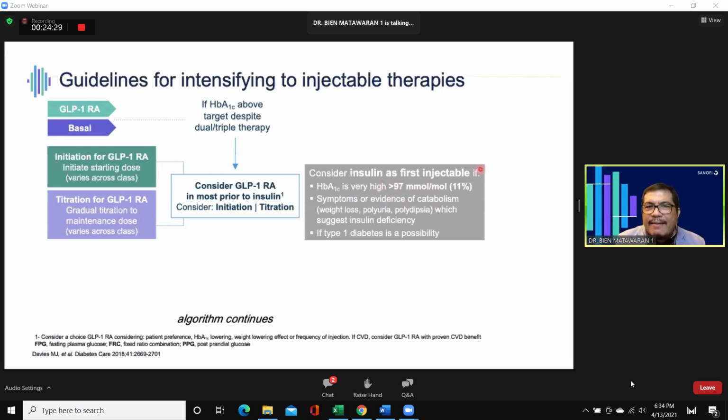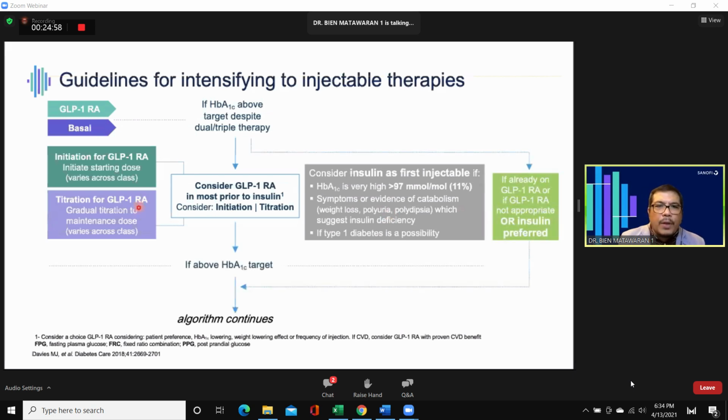So if uncontrolled, okay, but there are conditions where insulin may be the first injectable, and these are for patients with very high HbA1c, 11%. Okay, so better to start on insulin versus a GLP-1 receptor agonist. If your patient is highly catabolic with symptoms or evidence of catabolism, meaning weight loss, polyuria, polydipsia, which suggests insulin deficiency, and if type 1 diabetes is a possibility, then insulin will be the suggested first injectable. If still uncontrolled, for example, with basal insulin, then you may combine. Or if you're uncontrolled with a GLP-1 receptor agonist, you may combine.